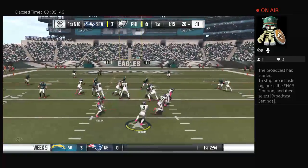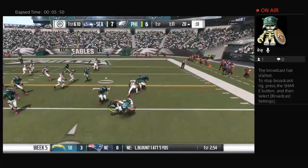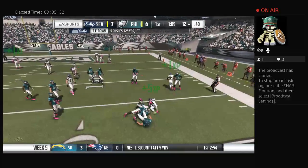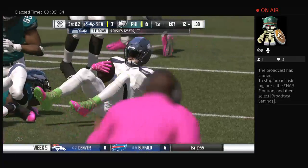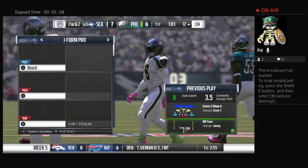Stay with what you are, stay with who you know, and go get the first down. That's exactly what they did. And he's going to push his way down to about the 12. 8 yards on the pickup, and now they'll have some options on second and short.